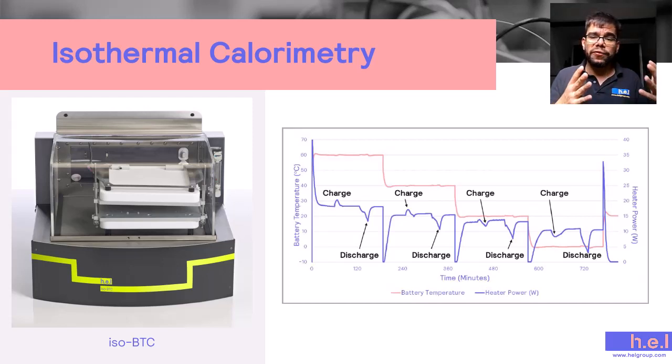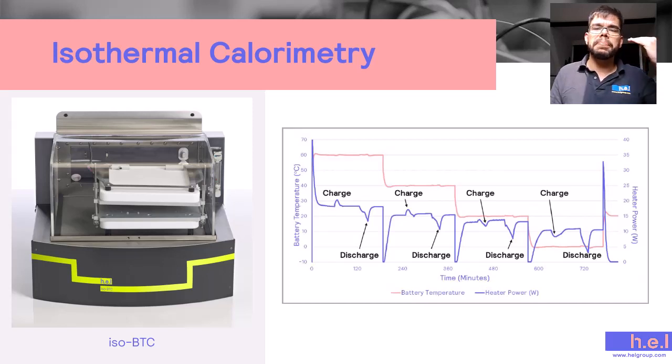So for example, at 40 degrees and 60 degrees, that's the pink line on the graph on the right-hand side of this slide, we can see that the charge process becomes a peak and the discharge process is a trough. That means that the charging process is an endothermic process, so the heater will have to supply extra energy, that's what we can see in blue, whereas on the discharge it has to pull back because it's an exothermic process.